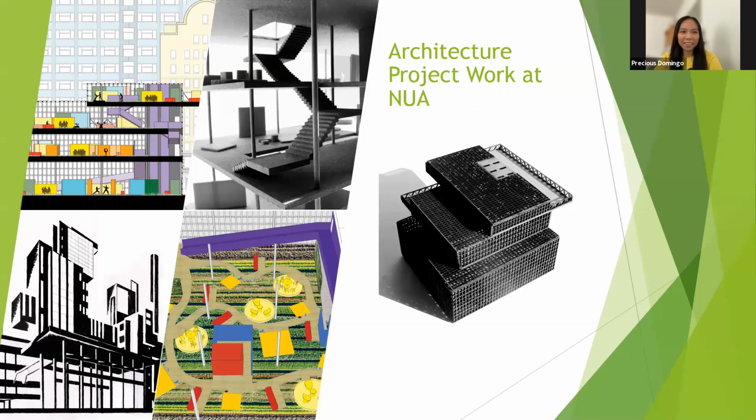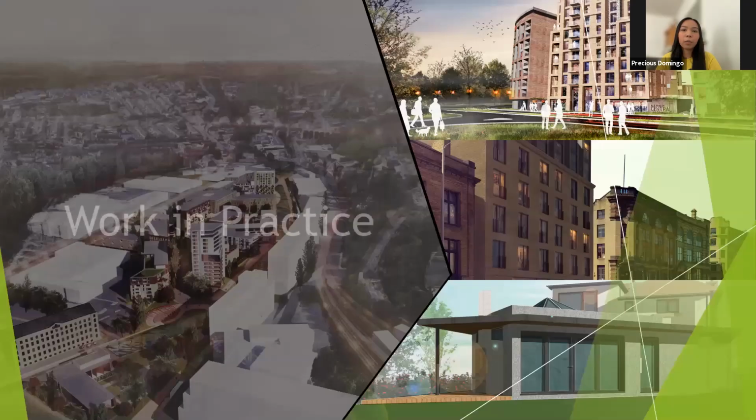So yeah. And then after graduating from Norwich University of the Arts, I had the opportunity to work in practice. And most of the things that we did was modeled in 3D SketchUp. So 3D SketchUp is actually a really great tool for architecture, because one, it's for beginners, but you can also take it to the next level and turn it into professional.